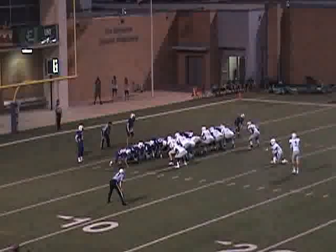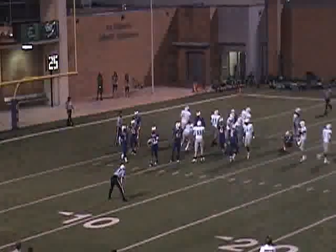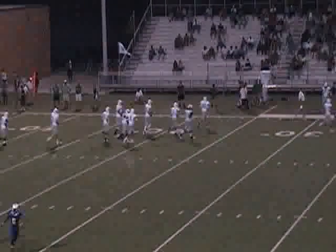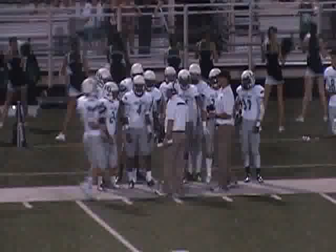Kriegsman on to attempt the point after touchdown for the Falcons. That kick is up and right through the uprights. 6:12 left to go here in the second quarter at Bronco Field. Your Lake Dallas Falcons 14, Denton High School Broncos 0. This is Lake Dallas football.